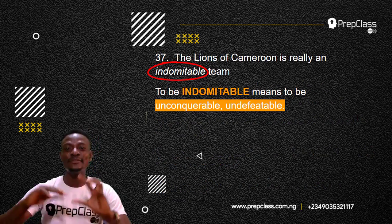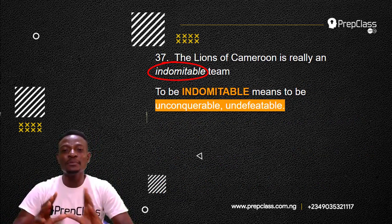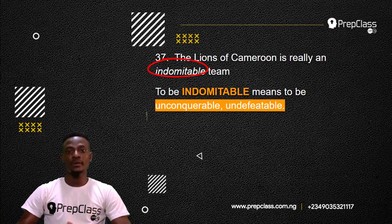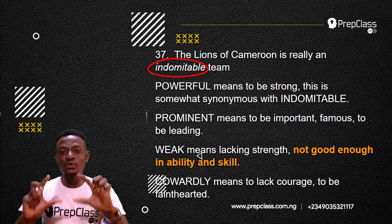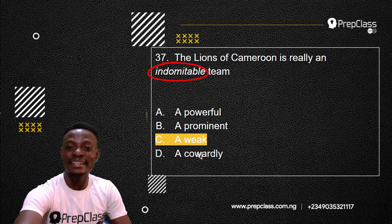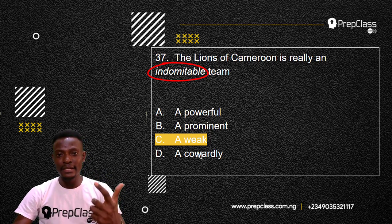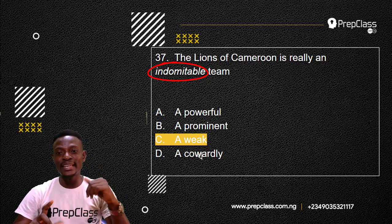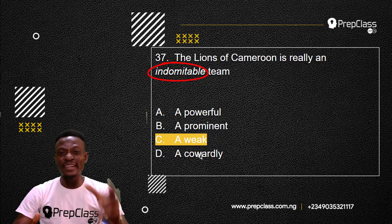Indomitable means undefeatable, unconquerable. For you to be undefeatable and unconquerable, you have to be very good, very skillful. But now, the opposite of indomitable is weak, not good enough in ability and skill. So the answer to this question is option C. The Lions of Cameroon is really a weak team. Weak is the opposite of indomitable.